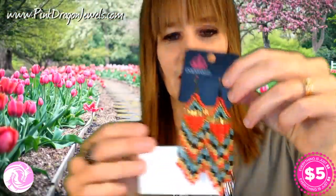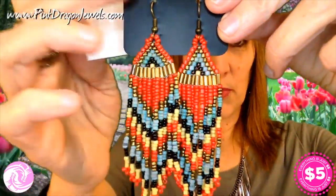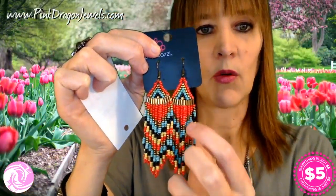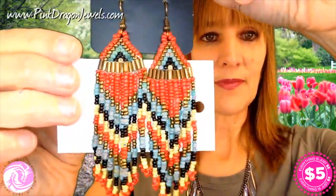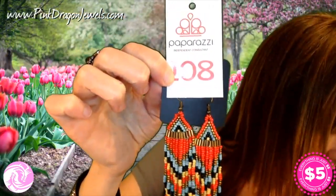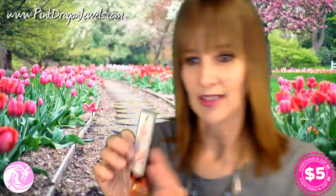I love these. I wore these yesterday and they are amazing. So a brass fish hook to match the brass accents here. These would look good with red or blue or black or brass. I actually wore them with a brass seed bead necklace yesterday and they looked amazing. Okay guys, those are number 108 and I think I have 7 of these. Let me count. 1, 2, 3, 4. I think I have 7. So you guys can claim away on these. Number 108.